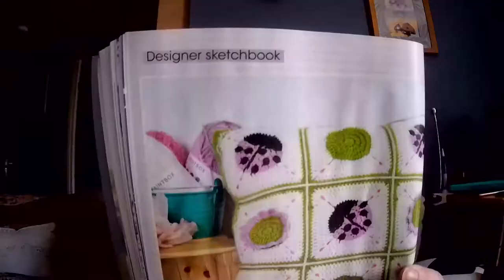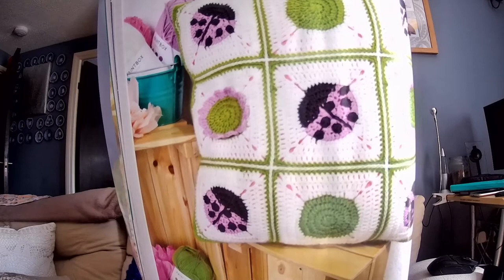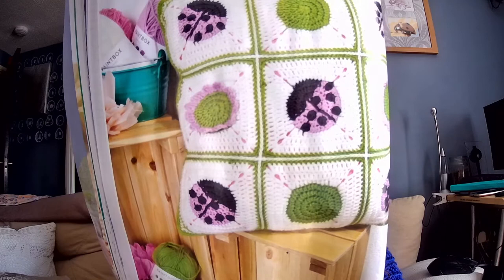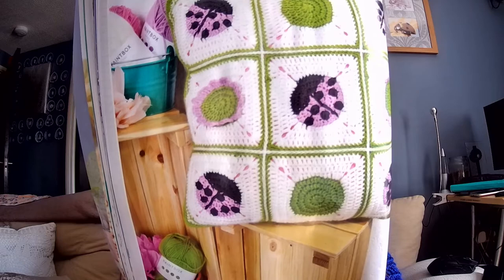Inspired by one of Raphael's first granny square designs. We're sure little ones will love this cushion in their playroom. I want it in my playroom. Using a DK and a 4mm hook and paint box yarn, simply DK. 2, 3, 4, 5 balls, 100 gram balls. You know I want to be making it.